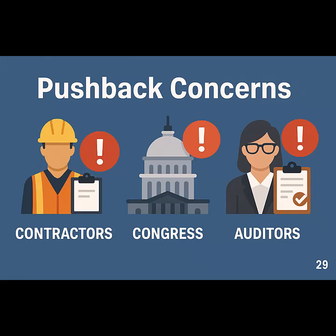So it sounds like the potential for resistance is coming from concerns about money. Contractors worried about their profits, Congress worried about spending, and auditors worried about oversight. Pretty much. It all boils down to that.